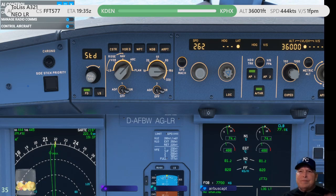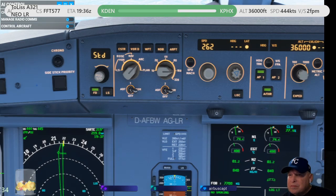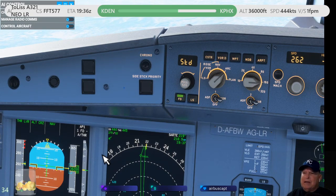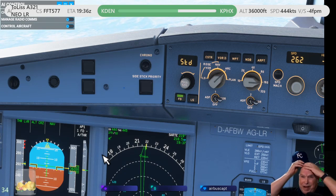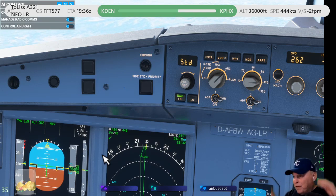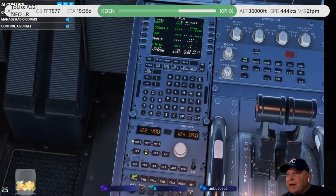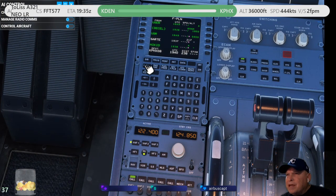I don't know. Maybe we're flying too slow. We're flying at 0.77 Mach, 0.78 Mach. Maybe it's farther down here than I thought. Like I said, I thought it said a couple hour flight. So. I wish I was able to clean up this FMS so it didn't have all these double lines and stuff. That sure doesn't seem to want to work.